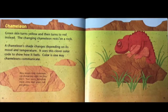Chameleon. Green skin turns yellow and then turns to red instead. The changing chameleon rests on a rock. A chameleon's shade changes depending on its mood and temperature. It uses this clever color code to show how it feels. Color is one way chameleons communicate.